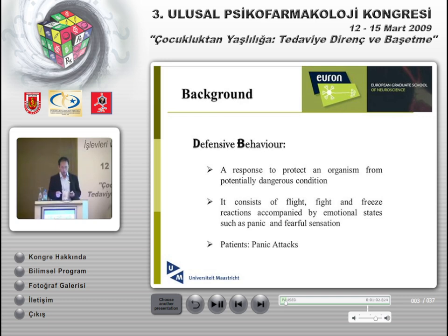Background. Defensive behavior. Defensive behavior is a response of an organism to a potentially dangerous condition in order to protect the organism for survival. It consists of flight, fight, and freeze reactions that are accompanied by emotional states such as panic and fearful emotion. In patients, we often see this as panic attack.